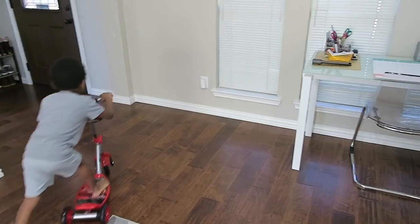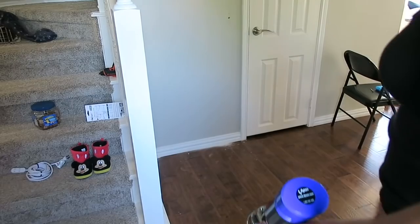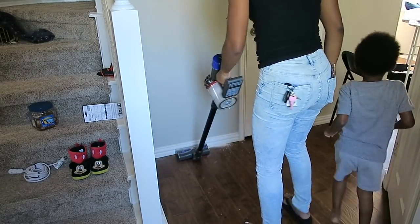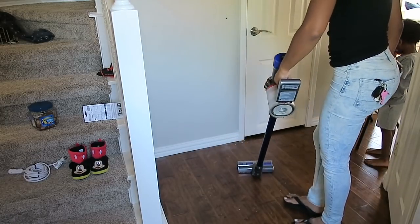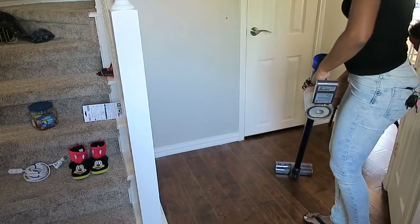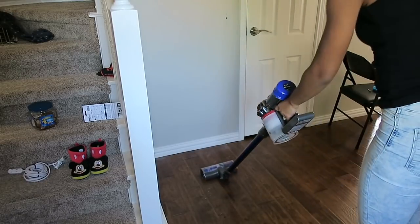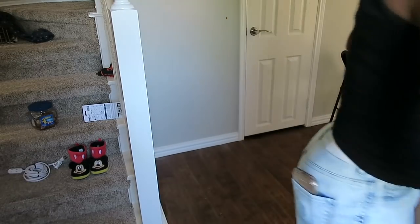So if anyone is wondering how I keep a toddler busy while I'm cleaning, I really don't have to. My son pretty much entertains himself. You'll see him riding bikes, scootering, coloring, flipping. He does all the things. And now I'm just vacuuming up all the drywall from where my husband was drilling to put up my shelf. You guys, I'm so happy with it. You'll see it in the next clip. This is what it looks like.